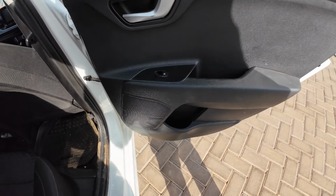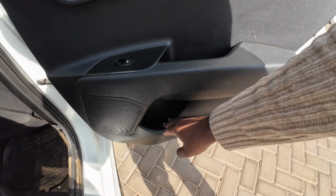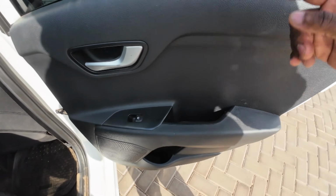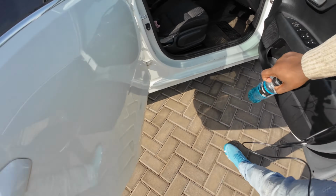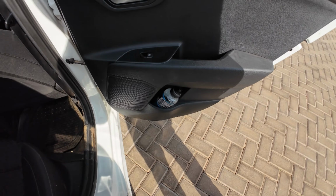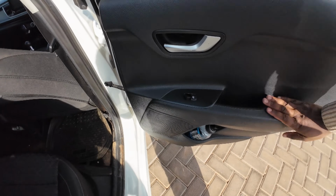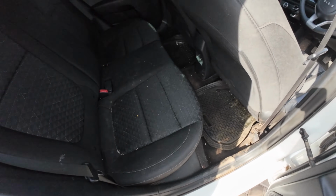The door card is easily identifiable as the one in front. Yeah, opening for a bottle, but it really is quite tight in here. I wonder if we can fit that bottle in there. Let's try it out. Okay, quite a squeeze, but it does go in there. But yeah, no, I wouldn't really use that. So yeah, not really gonna speak much about this either. I just want to show you the interior.